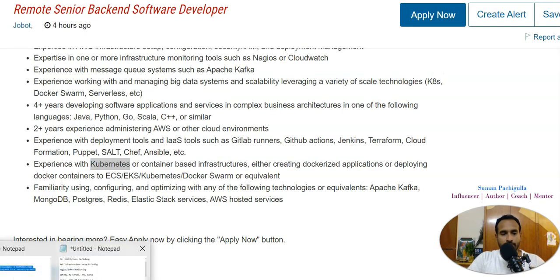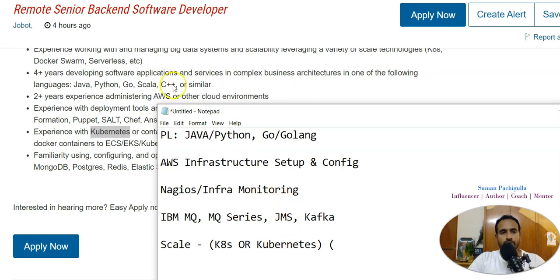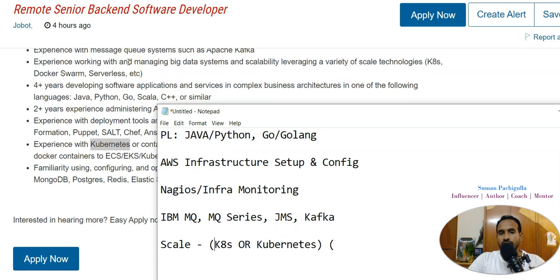Perfect. Serverless, you understood? So Docker Swarm, serverless, these are for scalability. A different way of making things happen.